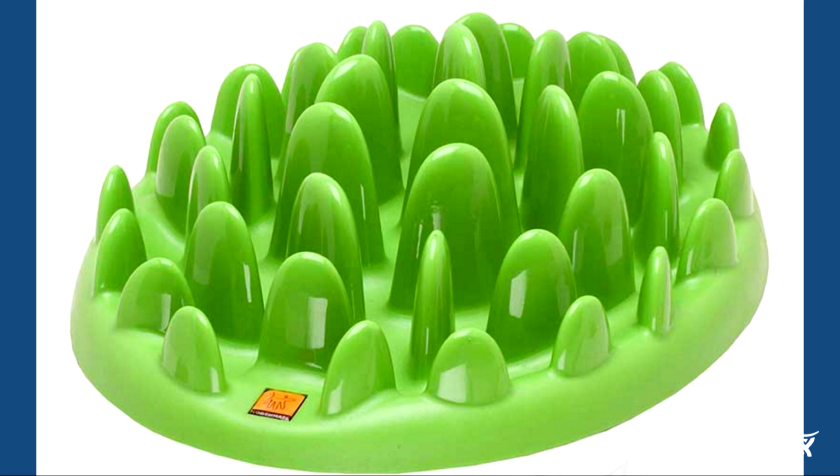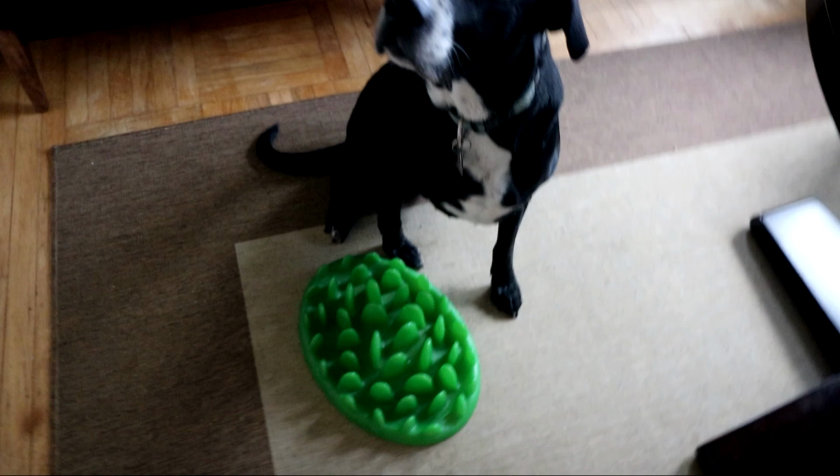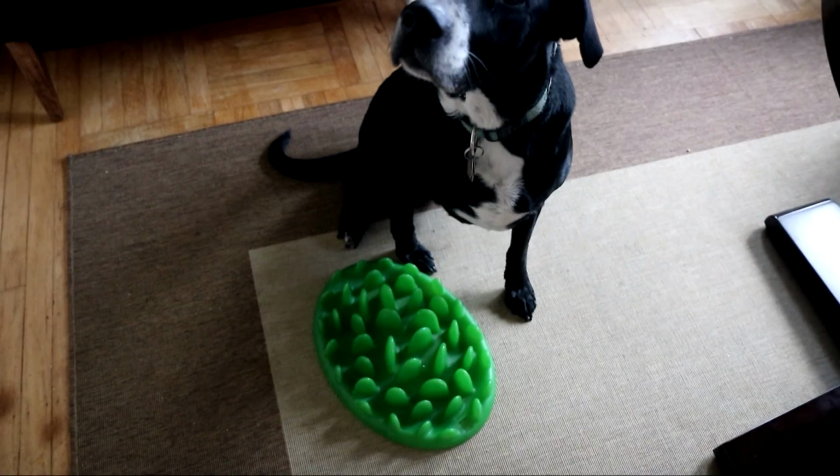Most people, when they look at this, have no idea what it is or how to use it. My pet sitter actually has no idea. I come home and it's clean. He doesn't use it when they're pet sitting with my dog, so I need to train him as well. But let's take a look at how this works.